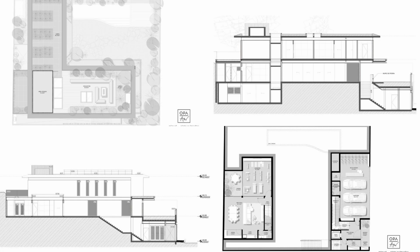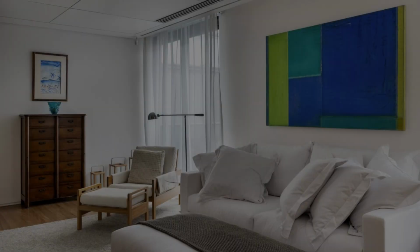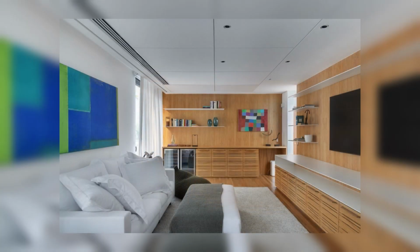The residence serves as a refuge from the stress and disorder of the city, even though it is located in the heart of Rio de Janeiro, close to all the main tourist, commercial, and bustling spots in the city.